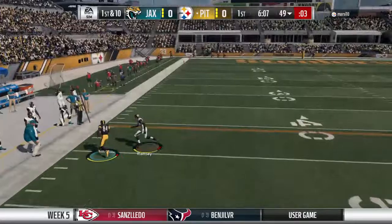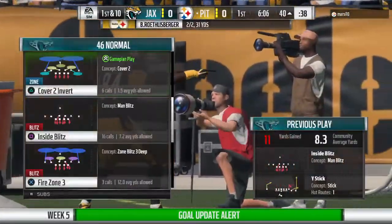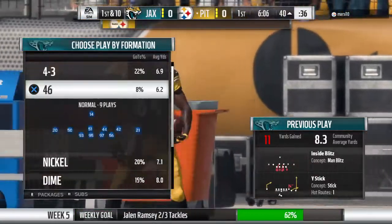Throwing now, Roethlisberger on first down. Man open left side is Brown. 11 more yards that go around, a first down as well.